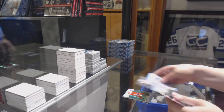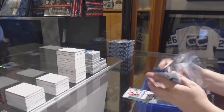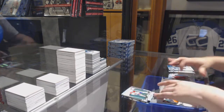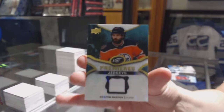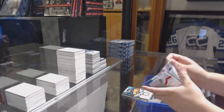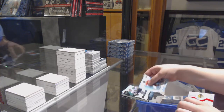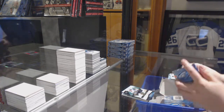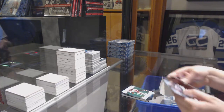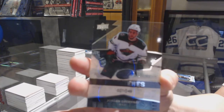Green for the Hurricanes, Sebastian Aho. Sub-Zero Maxime Lajoie for the Ottawa Senators. Green for the Montreal Canadiens, Max Domi. Rookie jersey of Cooper Marody for the Edmonton Oilers. Green for the Panthers, Alexander Barkov. $12.99 rookie for Vegas, Zach Whitecloud. Green for the Devils, Nico Hischier, and a rookie numbered to 249 for the Minnesota Wild, Jordan Greenway.